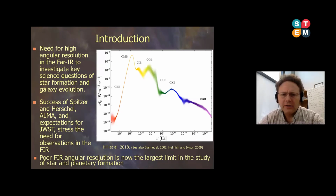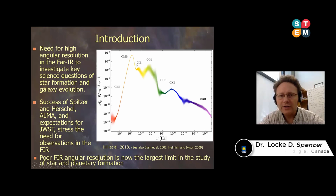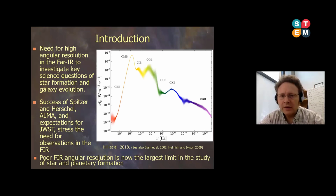This plot is from Riley Hill, a UBC PhD student, a really interesting paper, The Spectrum of the Universe. Essentially, the point I want to draw here is that there's a lot of photons coming at us in the microwave background, microwave regime, and the far infrared, just a slightly higher frequency. And depending on how you measure, it's about half the photons incident on the Earth's atmosphere. Almost none of which can get through. So to see these, we need to go to space.